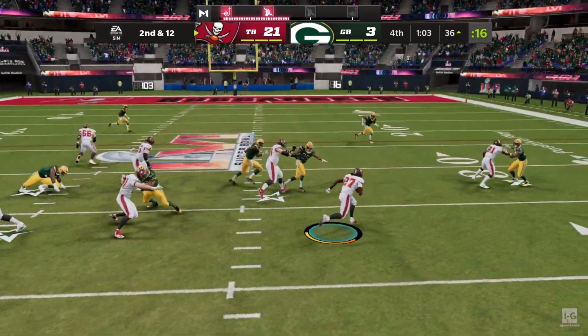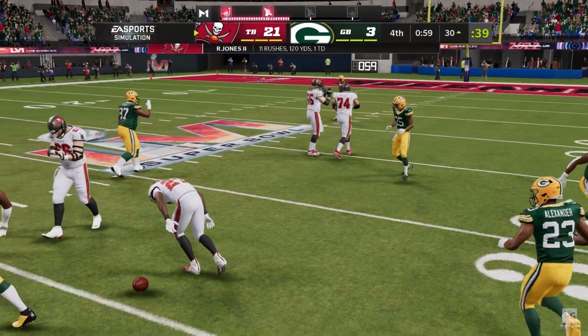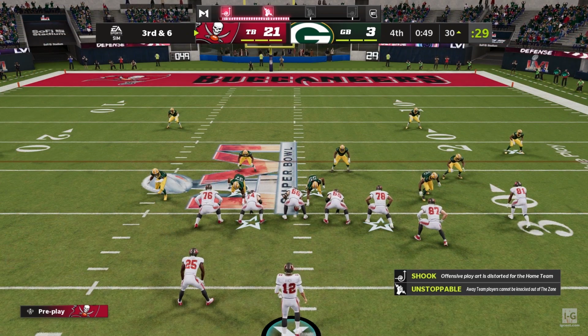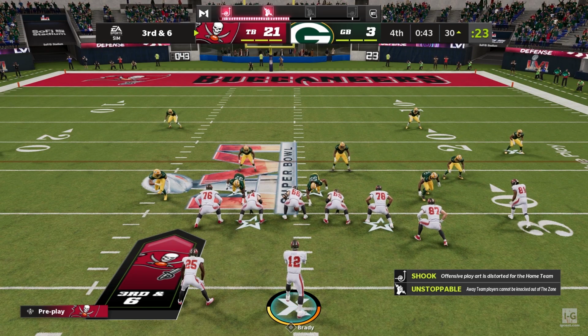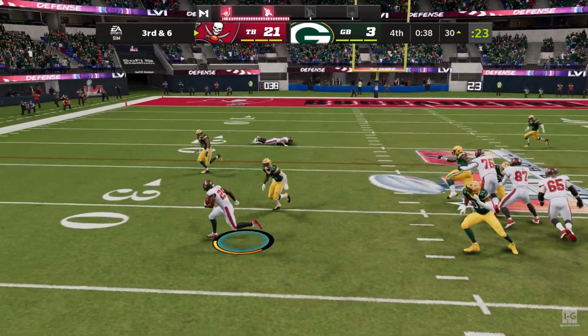From the shotgun, a give to Jones. They'll be brought down on the 30-yard line after a gain of 6. They're in a pretty good spot right now with a convincing lead. I think this is where they put on the boxing gloves, start to try and pound them into submission. And the offensive line, they've controlled this game. I don't see why the trend would change now.